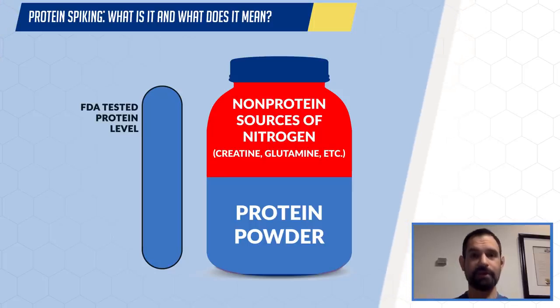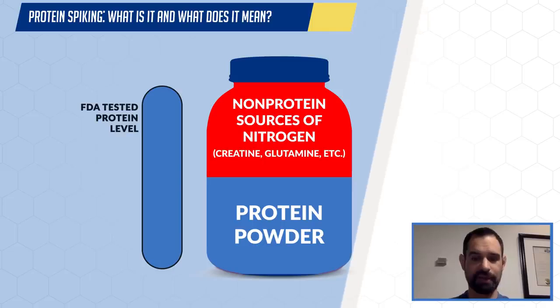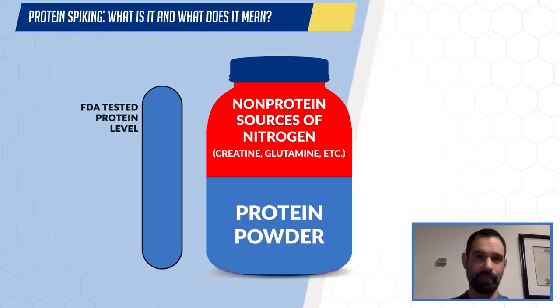When they do it illegally, they're just going to throw any extra nitrogen containing substance in there, and it's not going to be stated on the label. The latter is, as I mentioned, just a little sneakier and it's a little harder to detect.